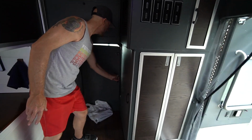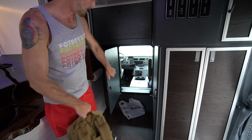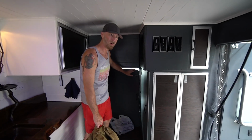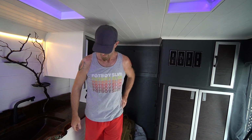You have a pass-through, which is always nice. Yeah. So I built the wall and the door. Really nice. And then I built the center console because there was nothing there. Basically freshened up the cab and made it clean, almost factory Freightliner.